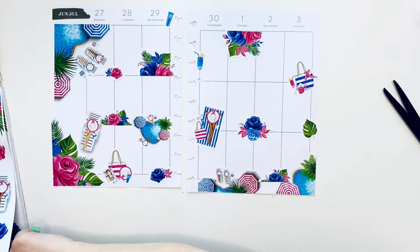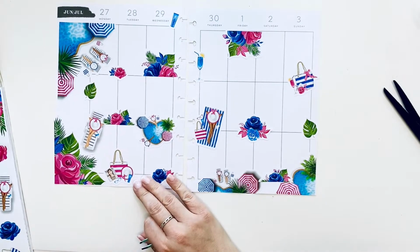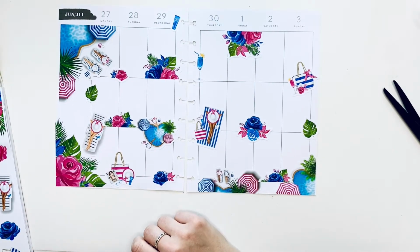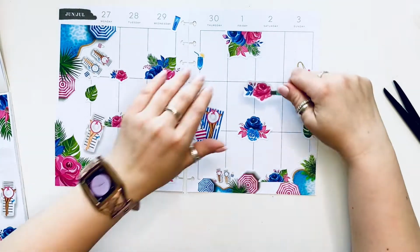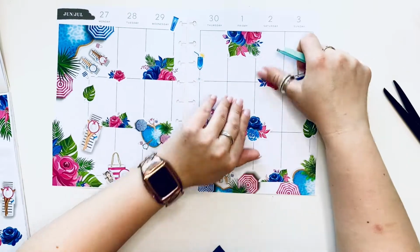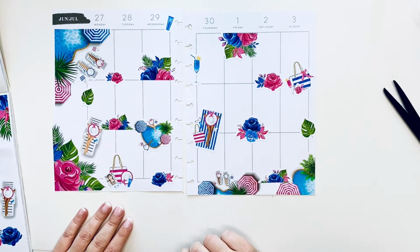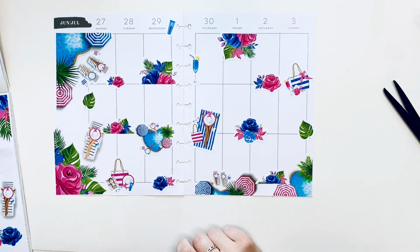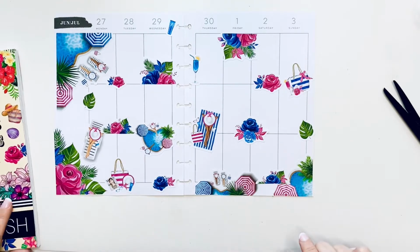Okay, I found one more leaf, so let's pluck that down, and I'm gonna look for the boxes really quickly to make sure that everything matches. Hopefully, like I said, I can find colors that will match completely with this spread. I want these gorgeous blues and the pinks, so I can write in there. This spread is already quite busy, but I love these graphics. They're probably one of my favorites this year as far as stickers go. I love it.